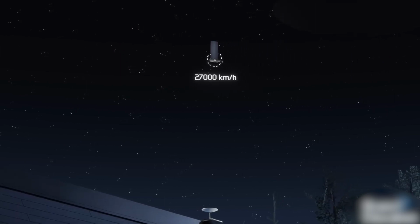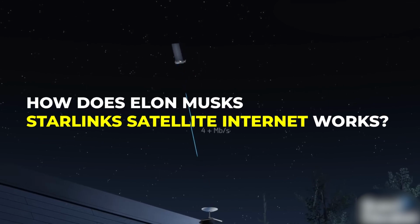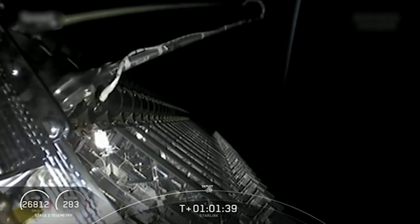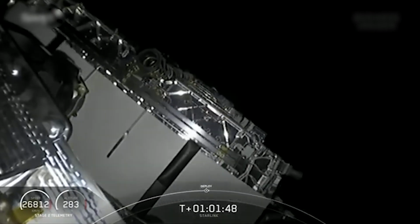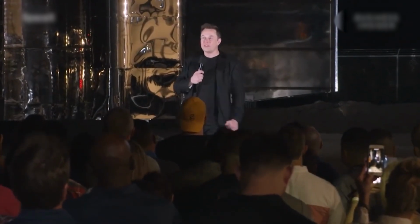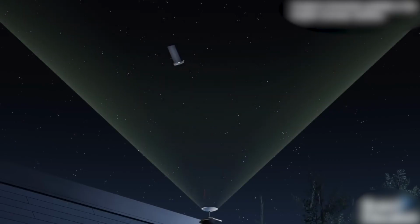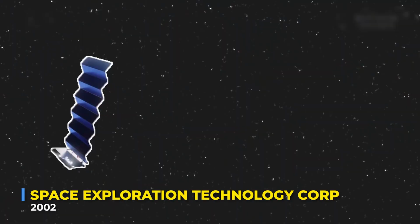In this video, we will talk about how Elon Musk's Starlink satellite internet works. Let's begin with the history of Starlink. A satellite constellation system called Starlink, a project by SpaceX to build a global broadband network, uses LEO satellites to deliver high-speed internet access. Elon Musk created SpaceX, also known as Space Exploration Technologies Corp., in 2002.